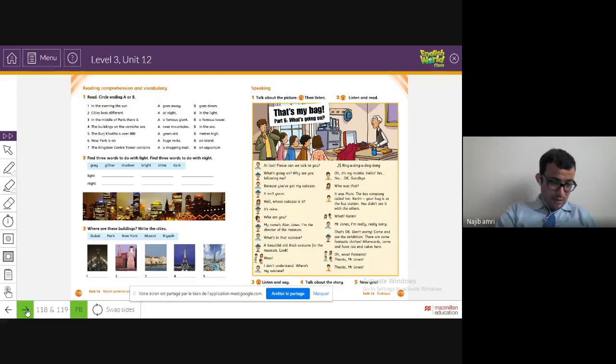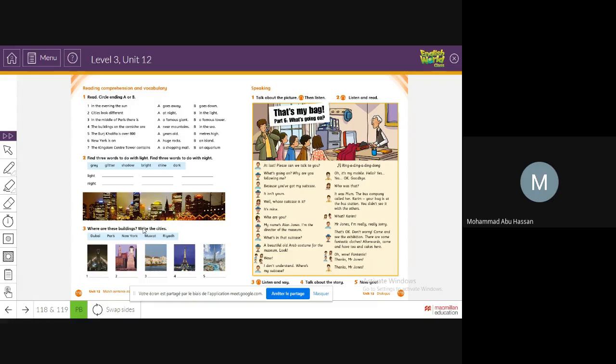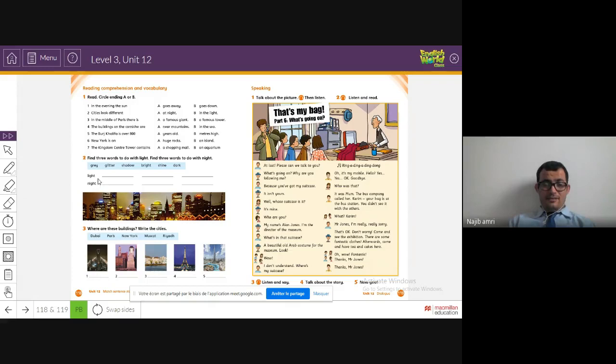So number one, we'll match the sentence starts and endings. Now we'll sort some vocabularies. Hamad, choose one of your classmates quickly. Smeda and Naif Asaf. Okay, Smeda, ask Naif the question in here. Find three words to do with light and find three words to do with night. Yalla, ask Naif the first question, a word to do with light from these six words.